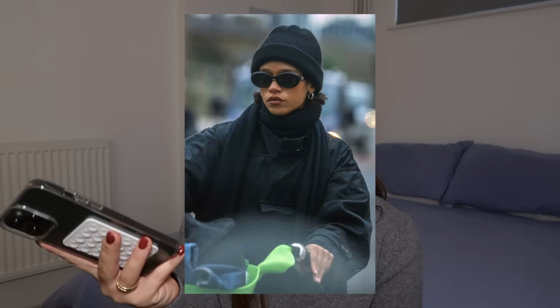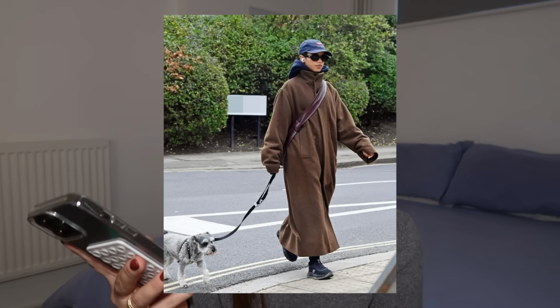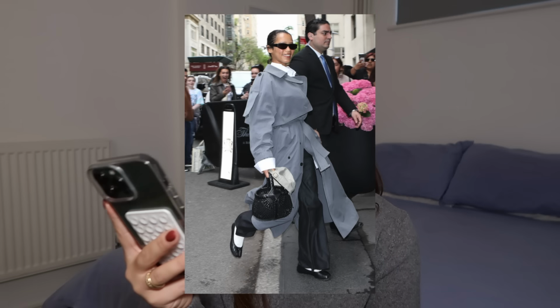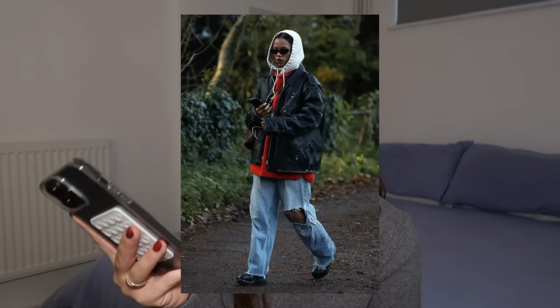Every single one of these outfits looks very effortlessly put together. They're very classy. I can't help but notice her incredible collection of coats. She's really got outerwear down to a T. And then in each look, she's wearing sunglasses and some form of headwear. I feel like if you're looking for everyday outfit inspo for this autumn winter, Taylor Russell is your girl.